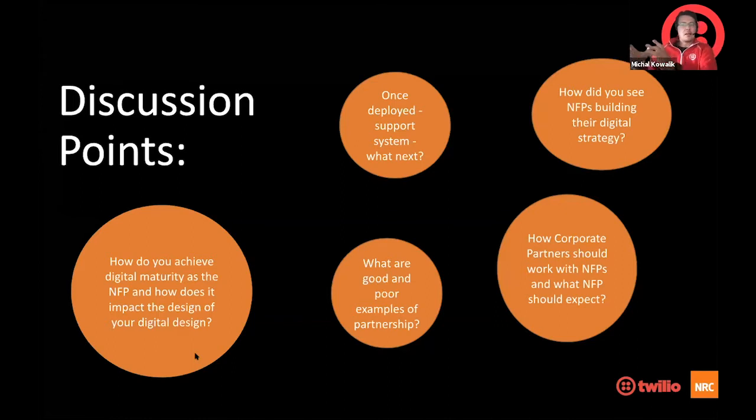But then there comes technology. What's your experience, Chris, on how corporate partners, technology providers, the integration partners, so the companies that put that stuff together for you, how you should work with them, and what are the best practices around it?